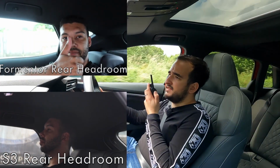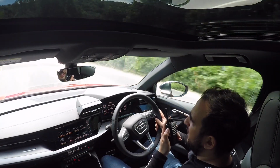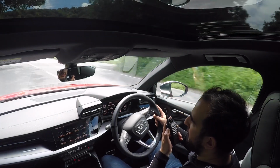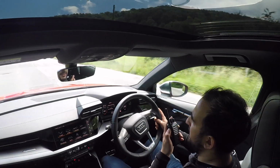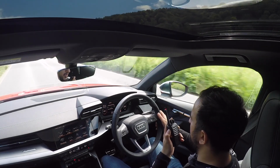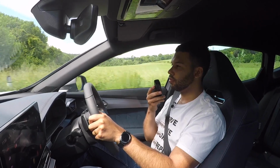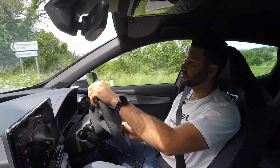The rear space in this is, well, I'm not obviously sitting in the rear at the minute because that would be quite alarming and impossible for me to be driving at the same time. But the rear space in this, considering it's a hatchback, is actually pretty impressive. Yeah, it is. I thought it'd be quite cramped, but no. Especially for you, being the Green Giant and all.